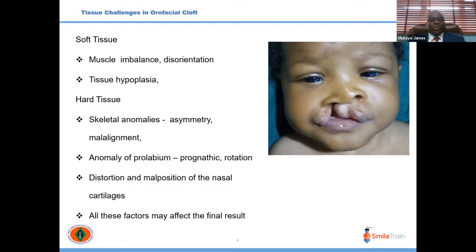If you look at the hard tissues, we have skeletal anomalies. We have a cleft line on the bone skeleton, and that may cause asymmetry or malalignment. And we are talking of bilateral cleft lip. You have anomaly of the prolabium, which may be prognathic, and there may be rotation. As you can see in this picture, there is distortion of the nasal apparatus. The ala is flared and the cartilages are malpositioned. So all these factors will affect our surgery.